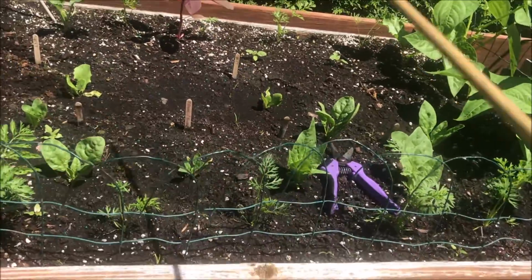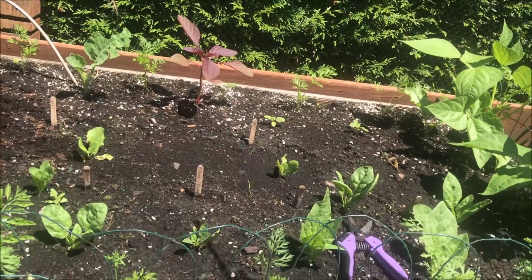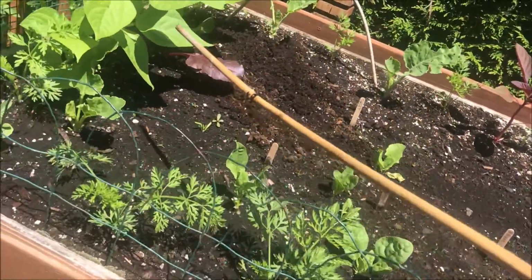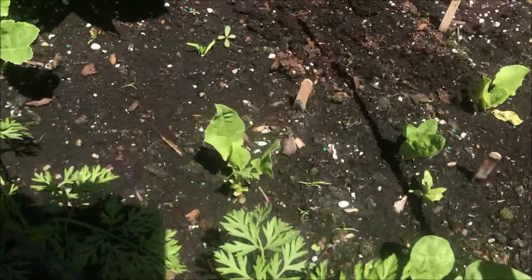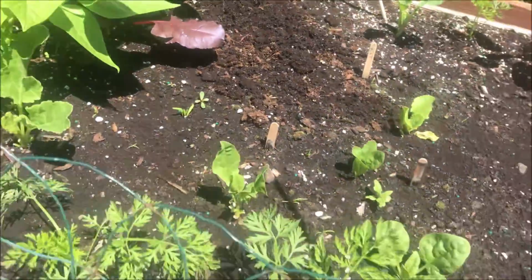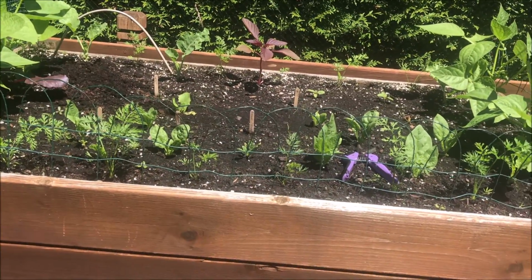You can see no purslane here because I've harvested it all. There is one back here, a couple back here, and one right here. I expect them to continue to pop up sporadically throughout the bed.